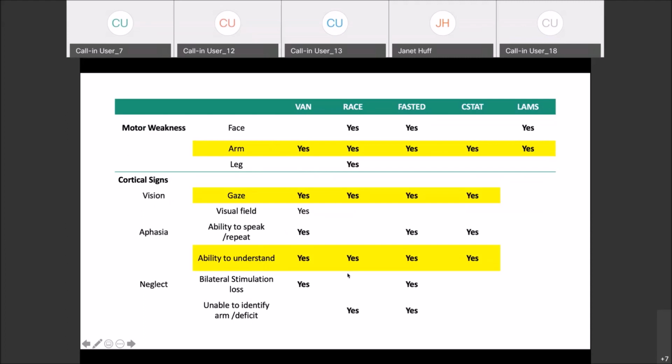And my goal is really for everyone to be speaking that language. Hey, they have minor arm weakness or severe weakness with cortical symptoms. Hey, their eyes are forced over, or they can't talk, or they're neglecting the left body. I think that's very powerful if we can communicate that way, as opposed to an arbitrary number. Hey, they're RACE 7. What does that mean?